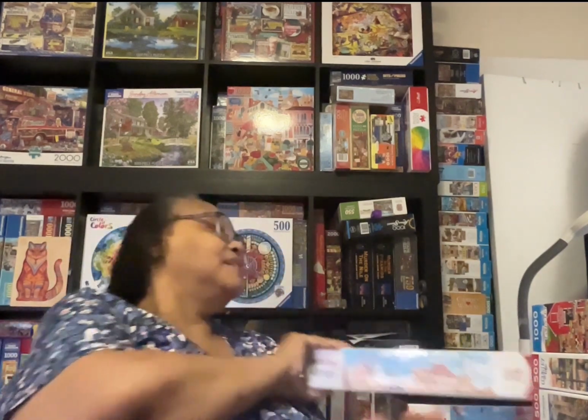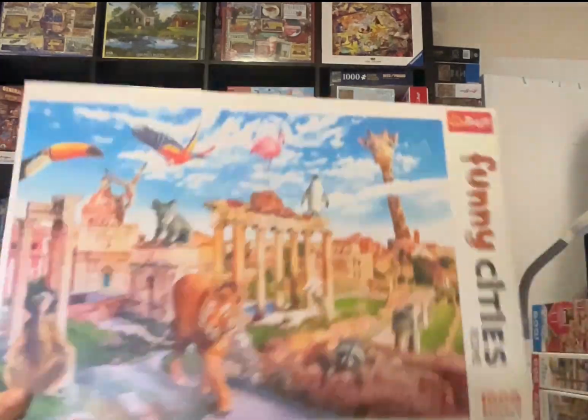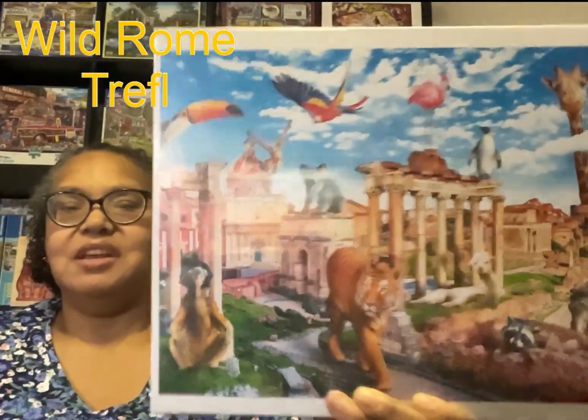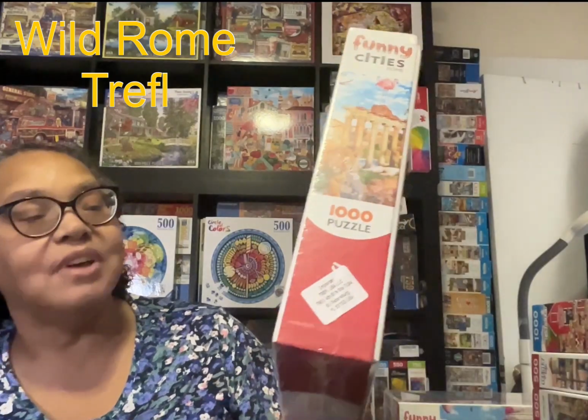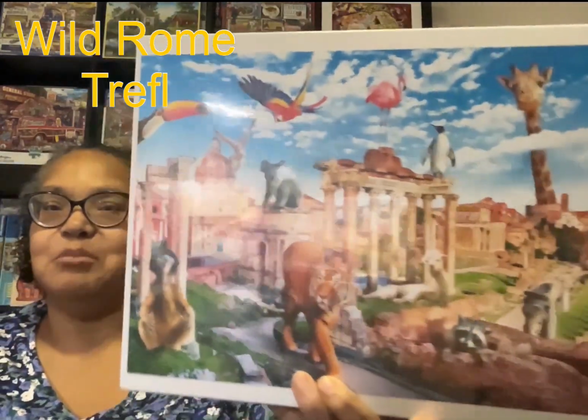The first one was with desserts and treats. This New York one is with cats. And then we have this Rome one, and look what's in the Rome picture. You've got some wild animals. You've got a tiger, and you've got a raccoon, and just a bunch of various animals right in the middle.